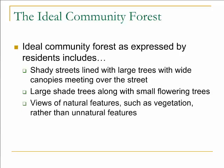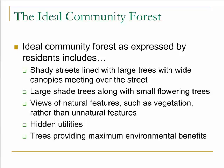Views of natural features, not necessarily there because of nature. It could be planted, but they like green and they like trunks of trees and such, but they don't want to see utilities. If you show them a landscape with houses, they'd even kind of rather not see the houses. Now, there's lots of exceptions because, and I don't think it's been studied, but older people, for example, quite old, often will start to not like really heavily wooded landscapes, security worries and maintenance issues. But by and large, people like these things. Hidden utilities, I mentioned, and trees providing maximum environmental benefit.